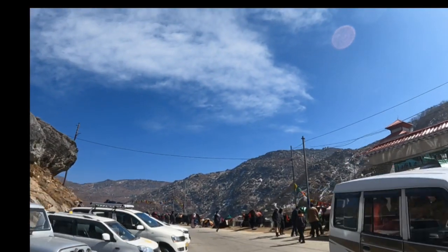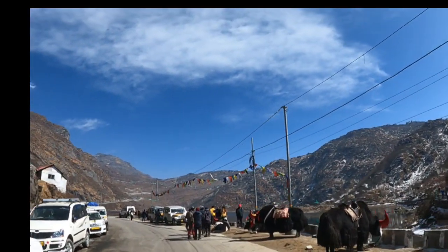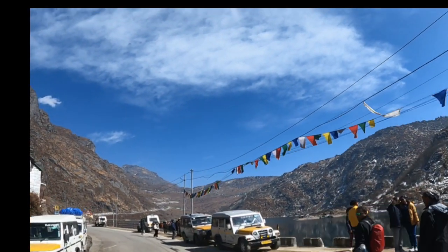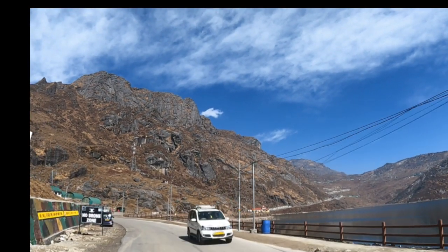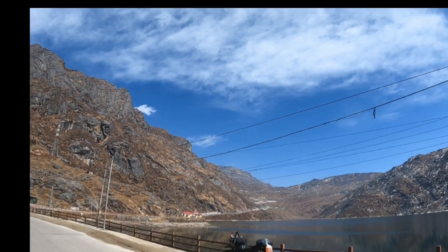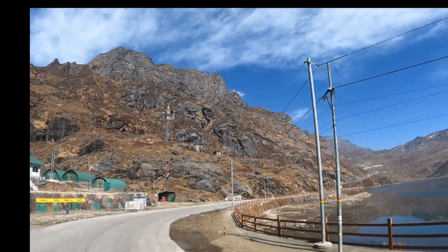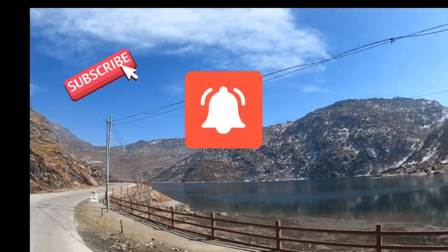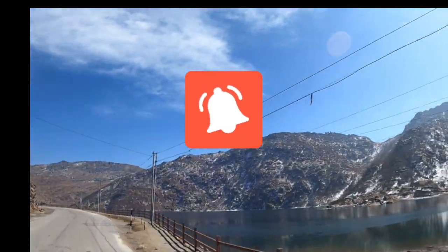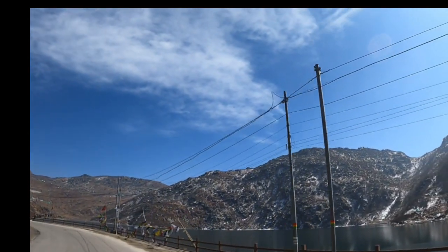So this is Tsangmo Lake. All the yaks here, tourists, there are some tourists. Oh, this is Tsangmo Lake. So you can see Tsangmo Lake here. This is very beautiful. I am not stopping here because I need to go up to Baba Mandir.